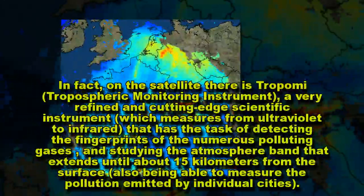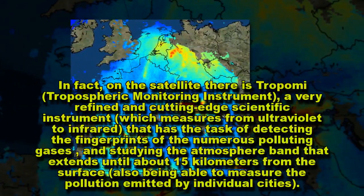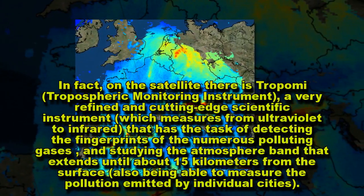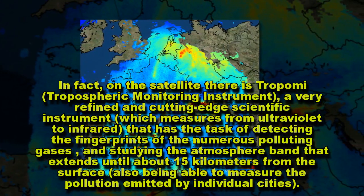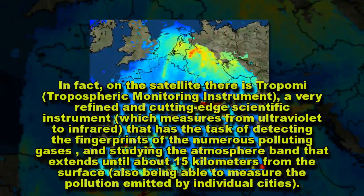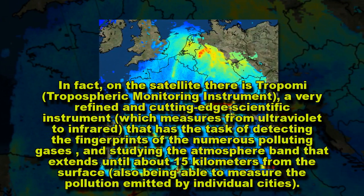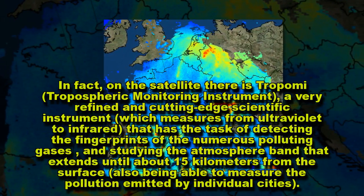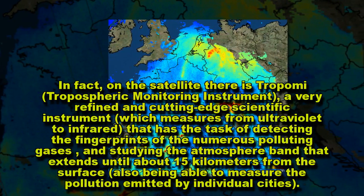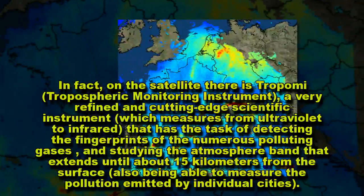In fact, on the satellite there is TROPOMI, the tropospheric monitoring instrument, a very refined and cutting-edge scientific instrument, which measures from ultraviolet to infrared, that has the task of detecting the fingerprints of the numerous polluting gases, and studying the atmosphere band that extends until about 15 kilometers from the surface, also being able to measure the pollution emitted by individual cities.